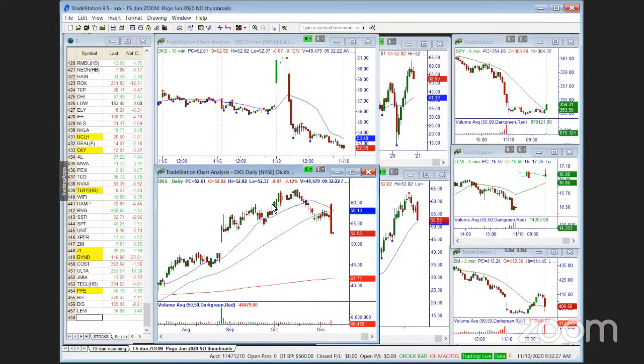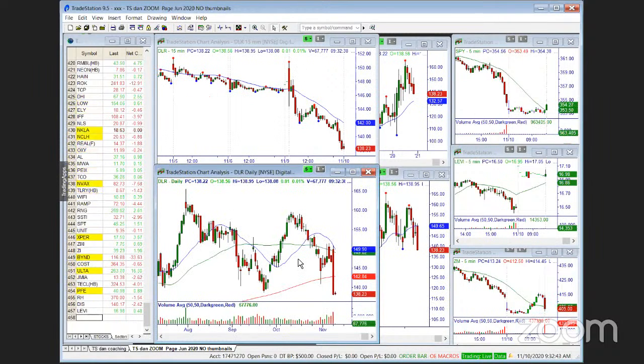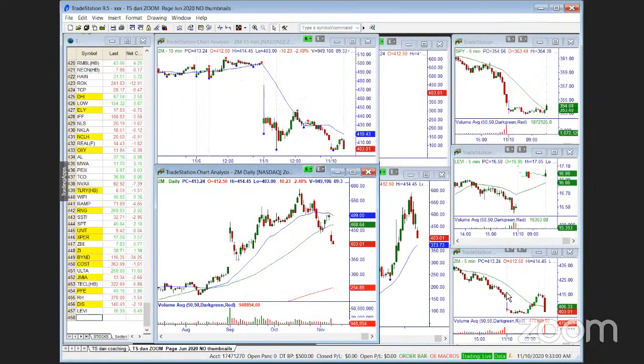DKS, Gary. Yeah, continuation. That was a nasty gap and crap yesterday. Maybe 30-minute low. I'm not rushing into anything here, but 30-minute low, sure. DLR. That was a big percentage yesterday. And Gary, I'm assuming you're wanting to go short, but it's so extended here. Again, I would maybe say 30-minute low or a bounce. Look at Zoom here, I have it in the bottom right.